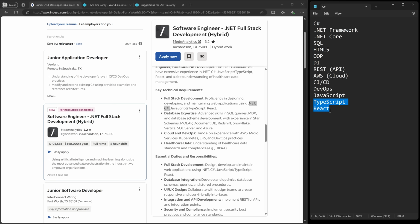So I'm going to put the break right here and say, you know what, wait on these. I'm not saying don't learn them. I'm saying wait on them until later.